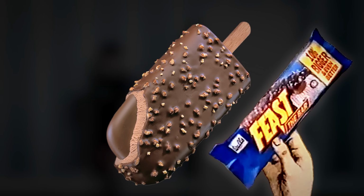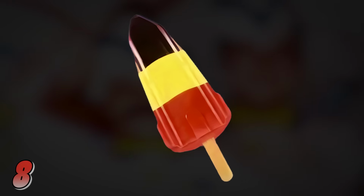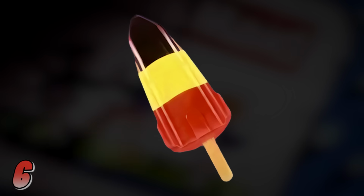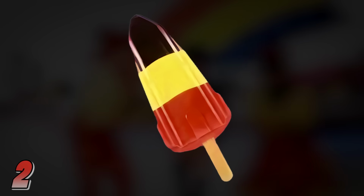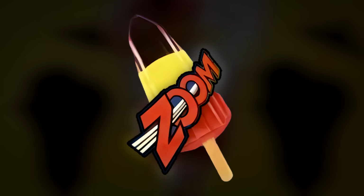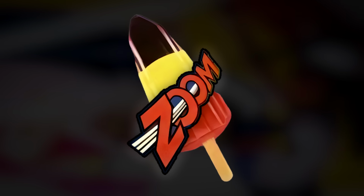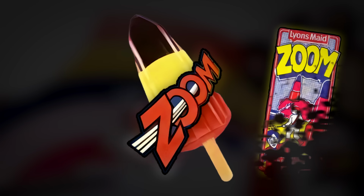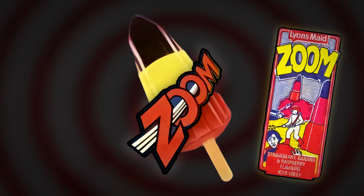Good old shrinkflation. Number 6, and you got 3 flavours of ice in one with this rocket-shaped ice lolly. Zoom, not to be confused with the classic Skyray lollies. Zoom originally had strawberry, banana and raspberry flavours included in one ice lolly, although the flavours did change over the years, so you may have experienced these slightly differently.